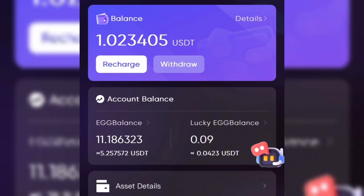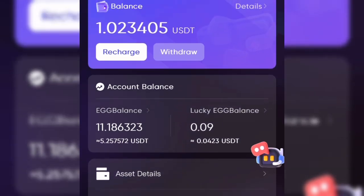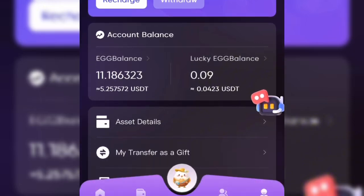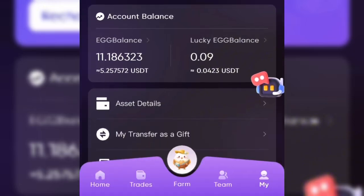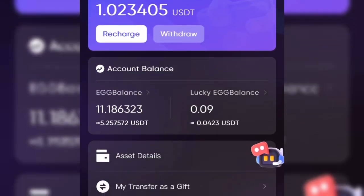Now after the creation of your account, it will look like this. You're going to be seeing the interface just like this. I'll be taking this step by step so you can understand how it works. Now you can actually see we have the home, we have the trade, we have the farm, team, and my. Now when you come down to home, you can actually see that we have the information, activity, trade, and invitation. Now for the sake of this explanation, I'll advise you ignore this particular interface. Now when you come down to mine, you can actually see that my balance right here is 1.0 USDT.